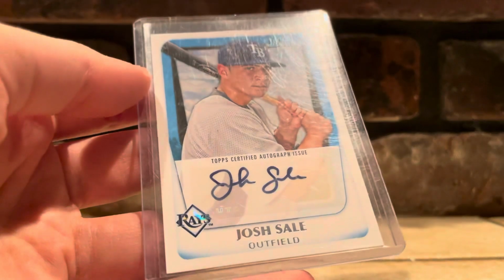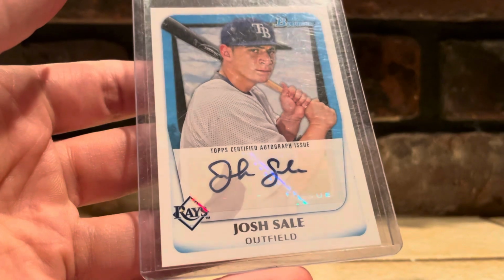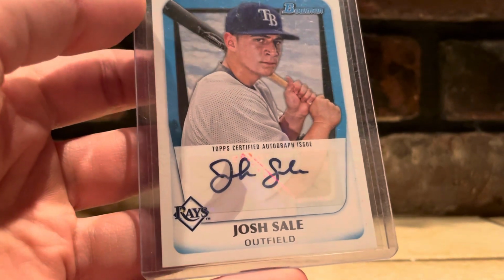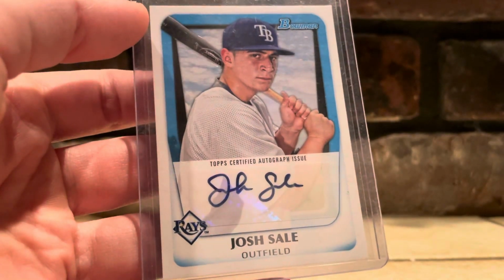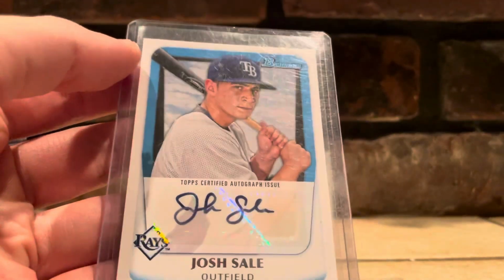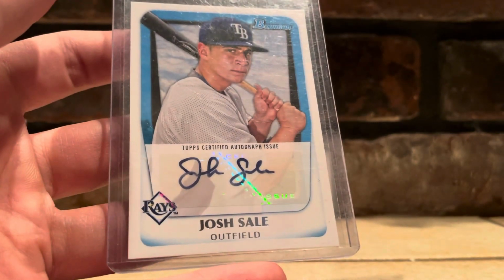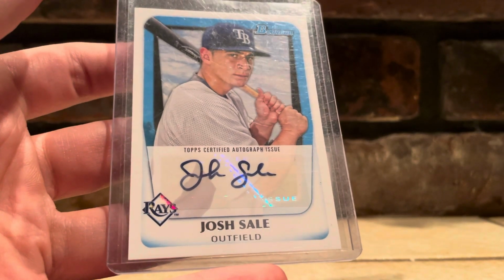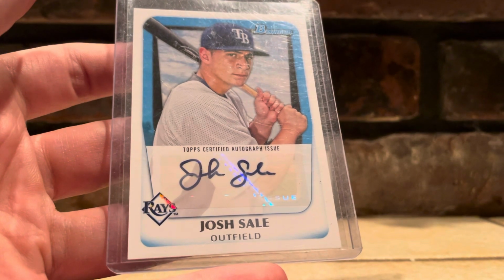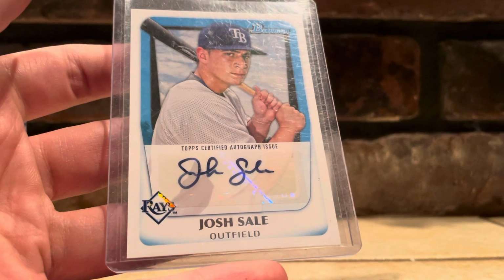This card, so Josh Sale was a Tampa Bay Rays prospect who I believe had a drug problem or some sort of trouble he got into with the law. So he was cut, but this card means the world to me because I actually gave it away for free in a free raffle giveaway on this website called Blog TV about a decade ago. Anyone under the age of 15 probably doesn't know what Blog TV is, but I gave this away.